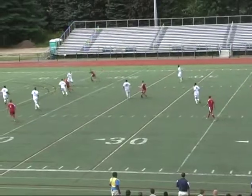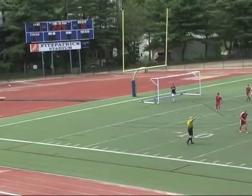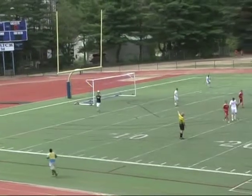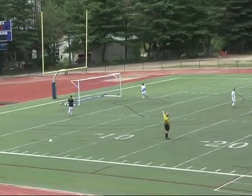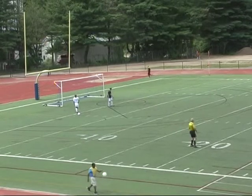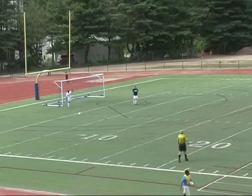Evan Nillette with the ball. Oh, and a shot goes over the goal. I think that's 3 points, as it looks like it went in between the crossbars as well. 2 minutes, 20 seconds left in the first half. Portland Bulldogs leading the Sanford Spartans 1-0. Boys varsity soccer action here on Saturday, September 7th.